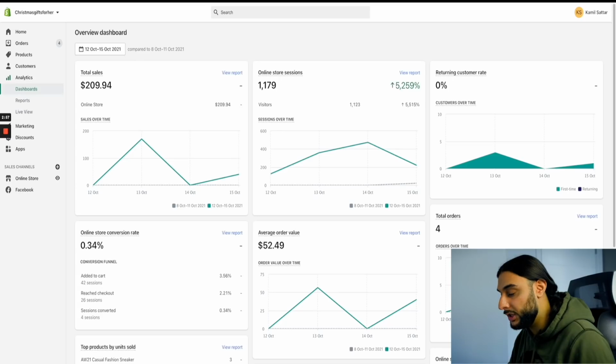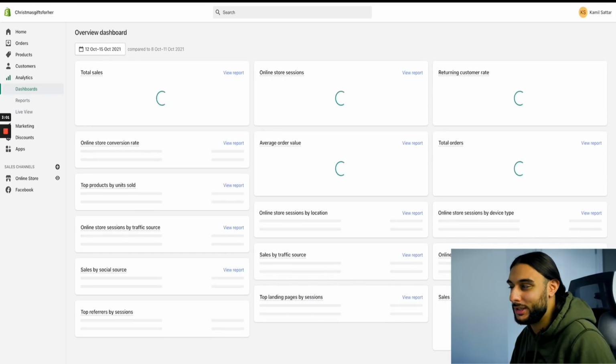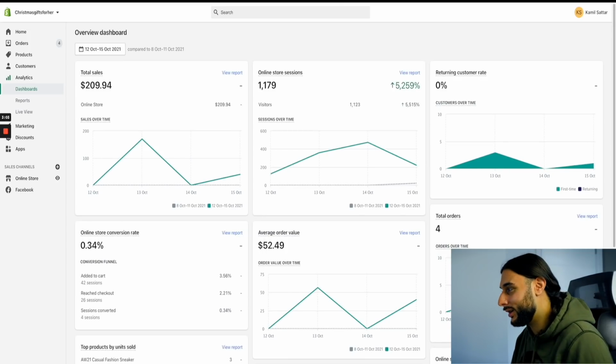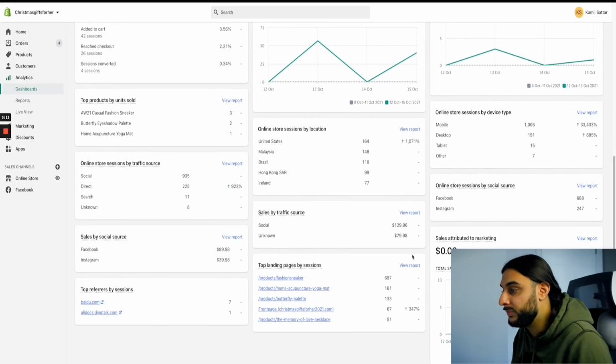So as you guys can see, I'm in the Shopify dashboard and I'm going to refresh the screen so you know all these stats are legit, and you can see that we've had that one sale yesterday for $39.99, which just took us now to $209, and you can see the online store conversion rate actually dropped even lower. But what I'm happy about is we've actually had more add to carts than usual, and you can see the fashion sneakers really leading the way right now.